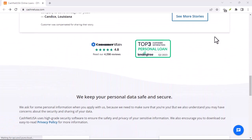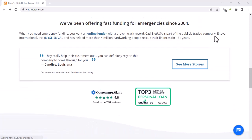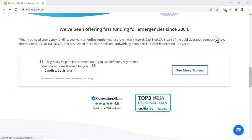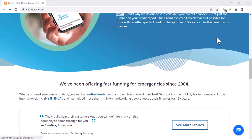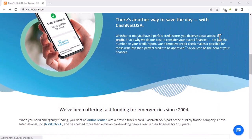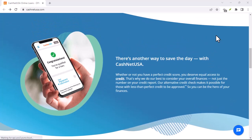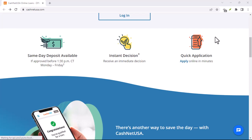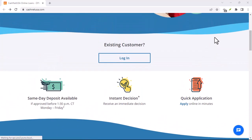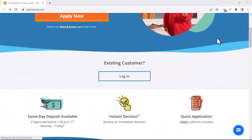Create a budget. A budget can help you track your income and expenses and make sure you have enough money to cover your loan payments. Consider alternatives. Before applying for a CashNetUSA loan, explore other options to see if there are more affordable ways to meet your financial needs. CashNetUSA can be a helpful option for people who need quick access to funds.